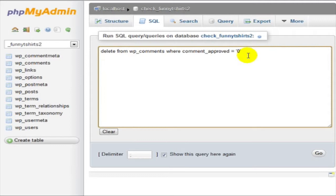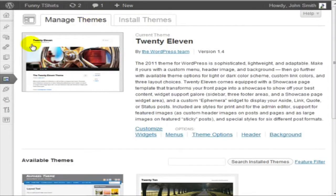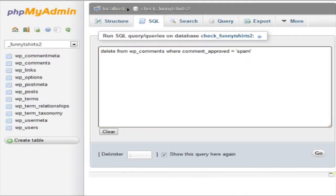However, if you are using a plugin like Akismet to block spam, then between these single quotes, you'll want to enter the keyword spam. Now, obviously, before you do any of this, you will need to go to your dashboard and make sure that you go through and approve comments that you want approved. And for the rest of this stuff, you can simply go to phpMyAdmin and do exactly what I showed you right now. The last thing you'll want to do in this tune-up is to check for 404 error pages.